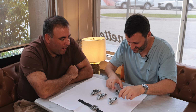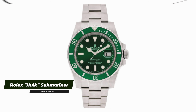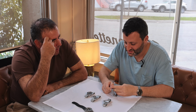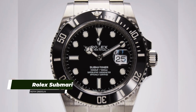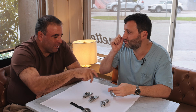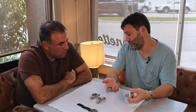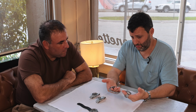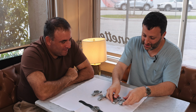A little bit. I have the green dial 111610, and then also the newer black sub, the 126, and outside of the color, it's so hard to see really the difference between the two. It's not as obvious as these two if they were both the same color dial. Yeah, but for the layperson just looking down at these watches, if I showed these to my wife and asked her to spot the difference, she'd say, I don't see any difference. So it just depends.